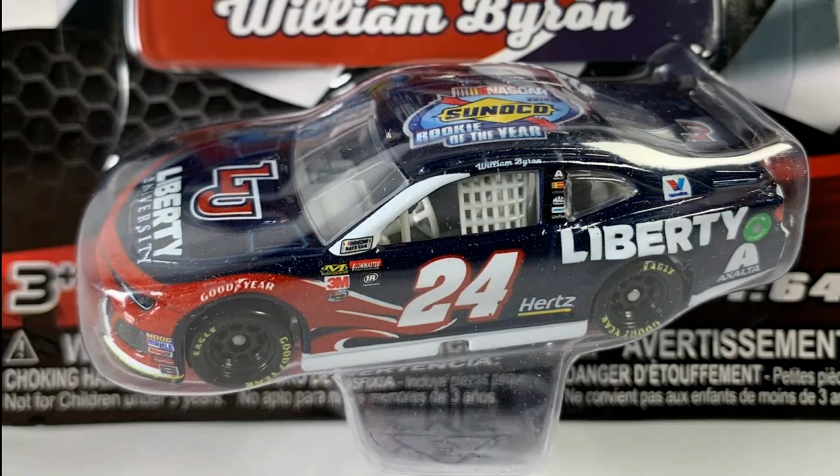So I'm kind of disappointed that this is what we got. Don't get me wrong, I don't mind the Rookie of the Year cars, but his 2016 Liberty University truck would have been a much better choice, because how many times have we gotten the Liberty University car released in NASCAR Authentics? We've had it for Wave 2, and we also had it in the Daytona 500 exclusive wave, which is now at Target. So much for being exclusive.